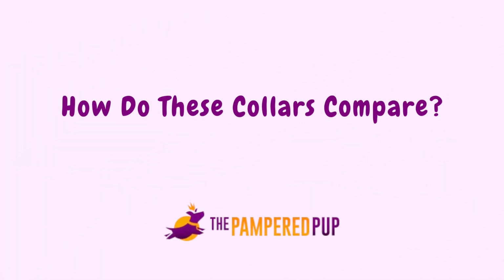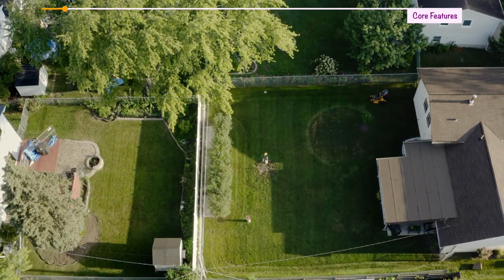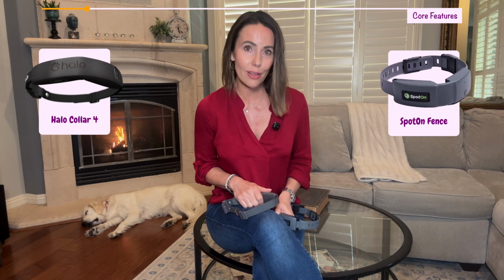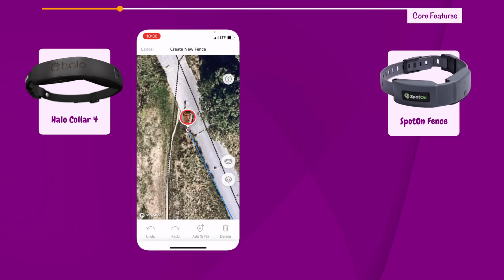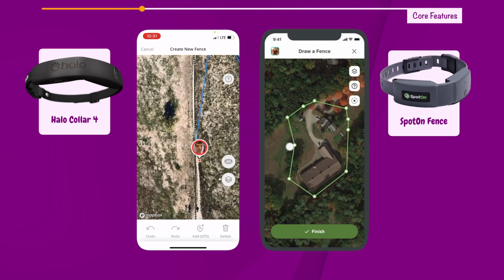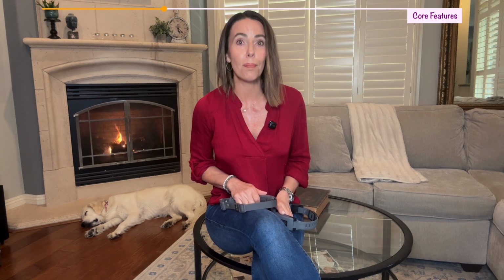So whether you've got a weekend camping spot or you're fortunate enough to own a sprawling 100-acre property, both SpotOn and Halo transform any location into an interactive playground for your four-legged friend. The setup couldn't be easier. Just walk your property perimeter with the collar and a smartphone in hand, or you can even draw the boundary line in the app, and you've created an invisible fence in minutes.